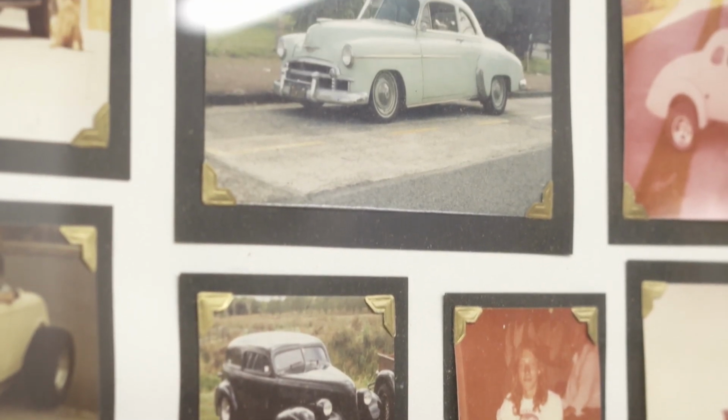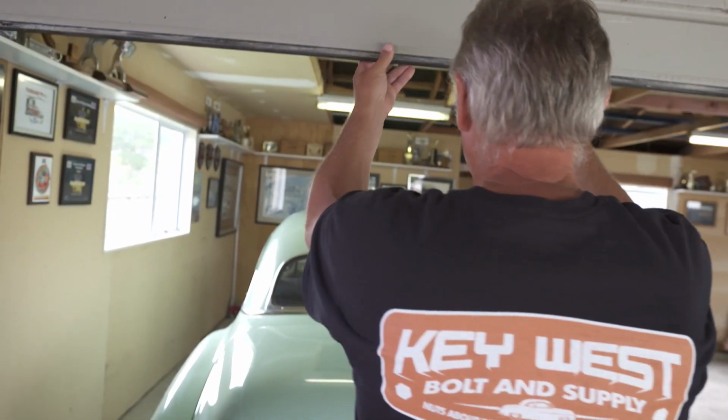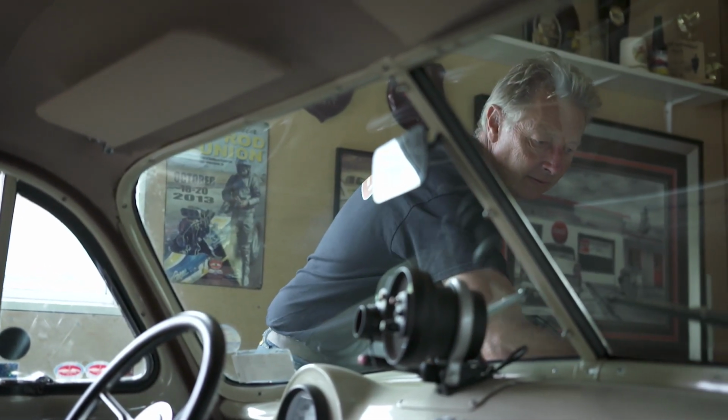It must have been early 90s. I bought a personalised plate that said Easy 11s. And I'm back in the early 90s, an 11-second street car was pretty quick. Got the plate, ready to go.